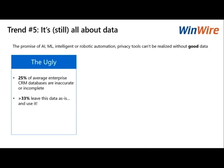The other shocker, which may not be a shocker, is that over a third of those organizations also leave that data as is and they use it. So that's fine. It's actually not fine, but it's less wrong if you're an individual seller, marketer, or other that's potentially using that data. You can sometimes pick out the inaccuracies. You can see where there's duplicates. You can see where there's an incomplete address, or where you've got 2 John Smiths or 2 Jane Smiths, and those records need to be merged.